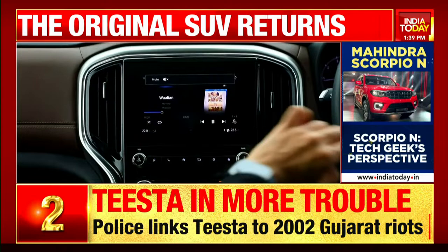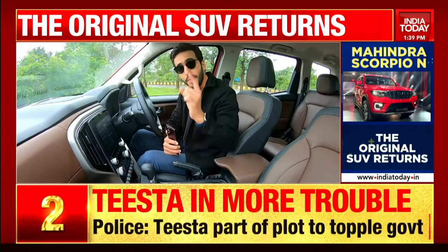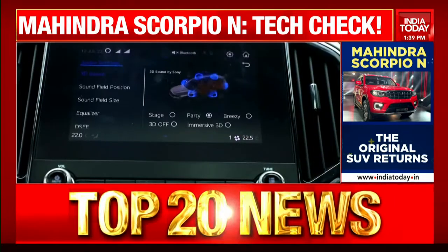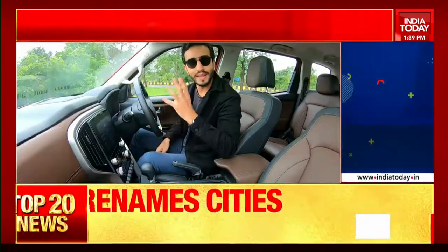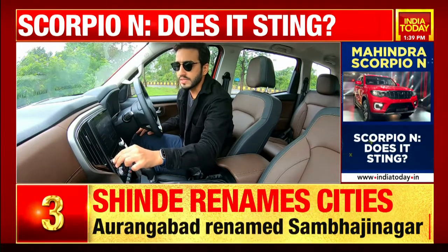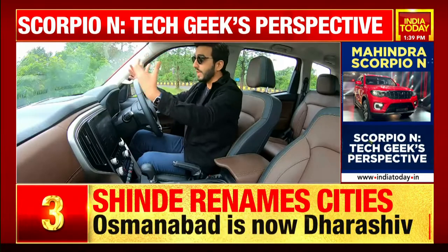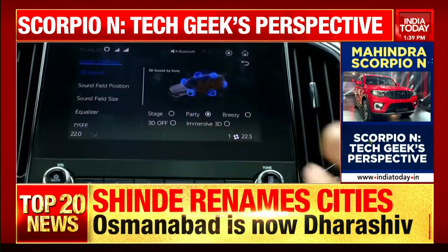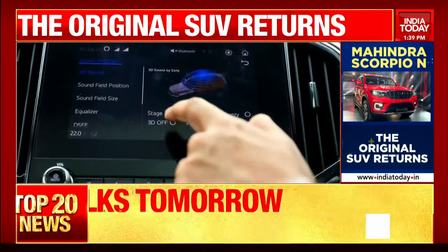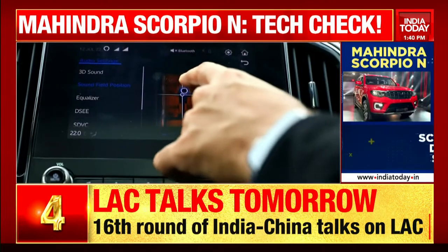It is incredibly loud. Well, that is mind-boggling sound output. But what makes it better is if you're an audiophile and then you head into the settings, hit audio, this is where the tech geek can come alive. It has all sorts of sound profiles: stage, if you want this sort of a stage-like performance coming from the front of the car; party, if it's a little more surround sound; then there's breezy, there's 3D immersive 3D, and then also sound field positioning. Where do you want it to come from?